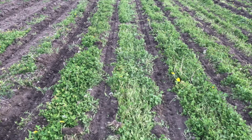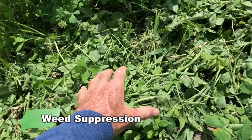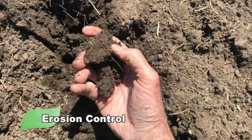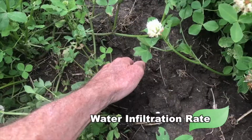Currant clover, along with a number of other perennial cover crops like white clover, dwarf bluegrass, fescue, or dandelion, are increasingly being incorporated into cropping systems for their weed-suppressing potential, soil holding capacity, erosion control, and the ability to increase water infiltration rate.